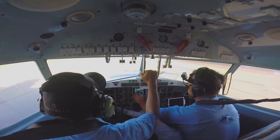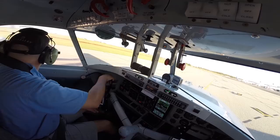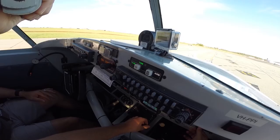Engine instruments, indications normal. Hydraulic suction stable. Controls, just mind your knees. Pull up, pull down, pull, three, correct sense. And holding on the lineup. Thank you, I'll be ready at the corner. Roger.